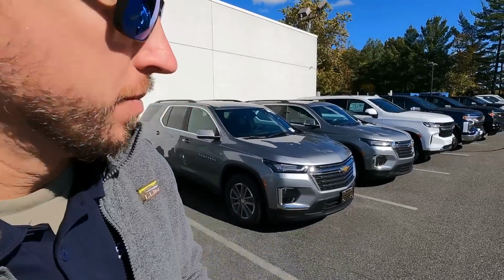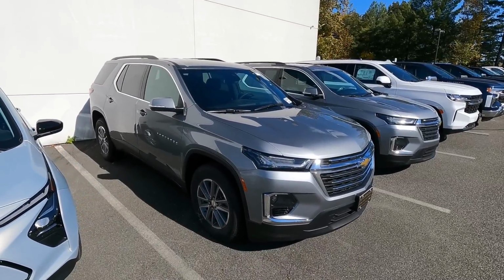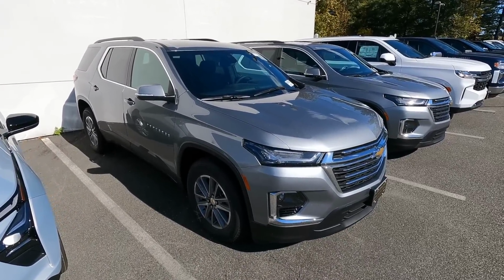The last model I want to touch on is the Chevy Traverse. Very popular model here at our location, at our store. Great family vehicle. People love them. It's been very popular really since its inception, but I did pull the numbers for the last 6 years.